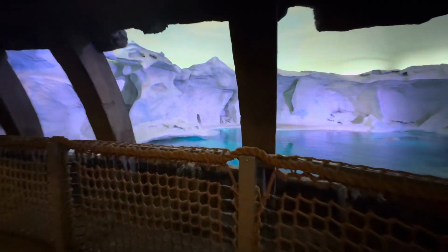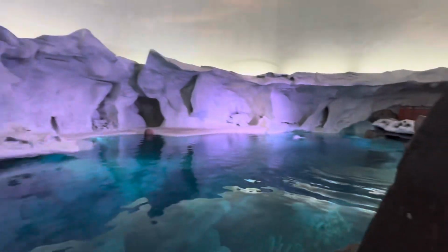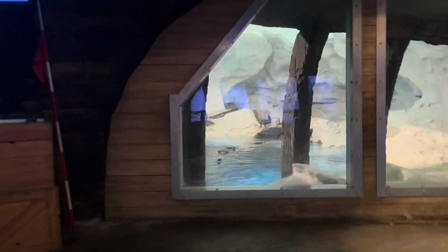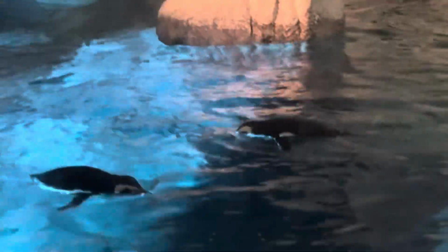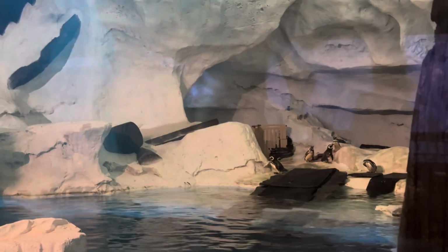It's actually pretty cool. You actually go into the overturned ship, and it's all heavily themed down here and feels great. If you look very carefully in the water, you can actually see a beluga whale way back there. And I thought they would be gone, but it looks like the penguins are still in here, even though Antarctica reopened. Now there's two places you can see penguins in SeaWorld Orlando.